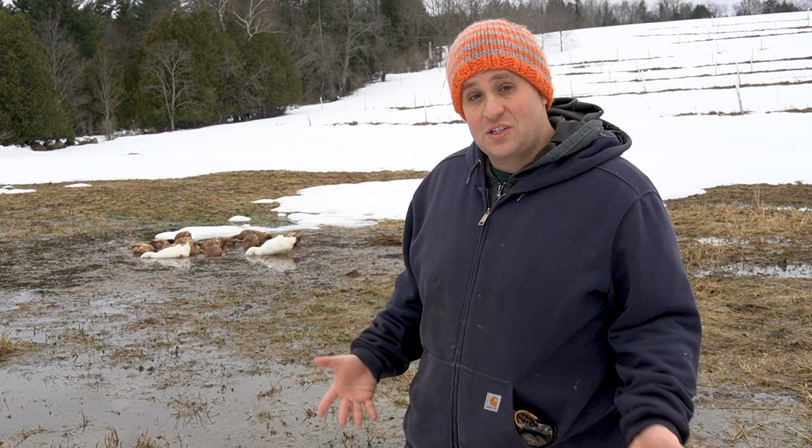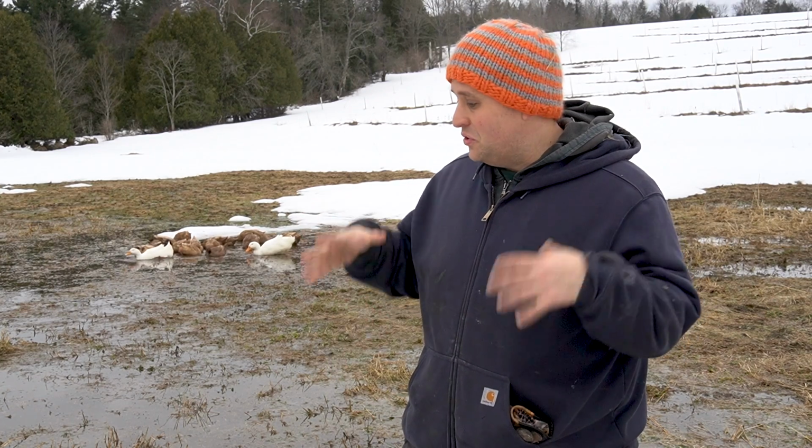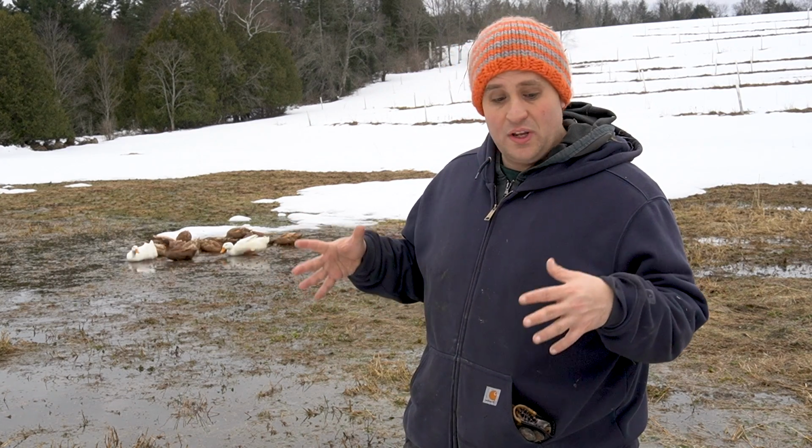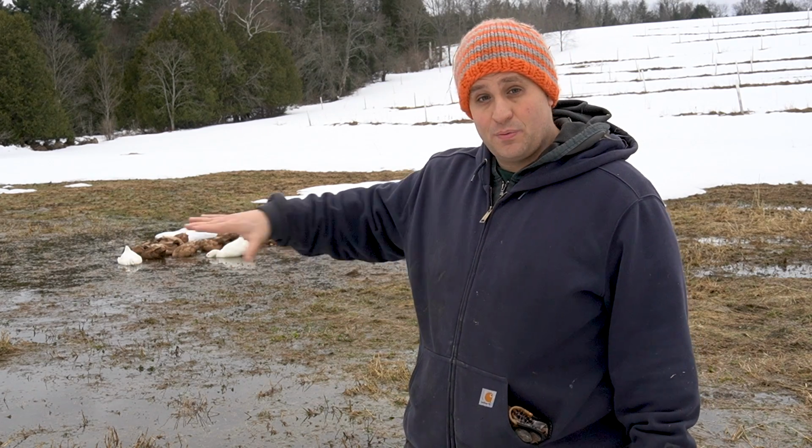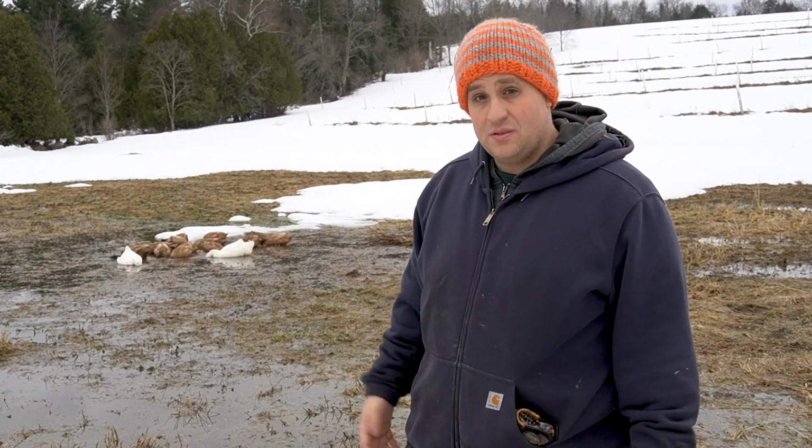Who knows, I might try to do that someday. But for right now, it's just a matter of letting the ducks get good enjoyment out of this area during its flooding season. And what I think I'm going to find is that this is probably going to be some of the best pasture I've got as I get into the summer months.